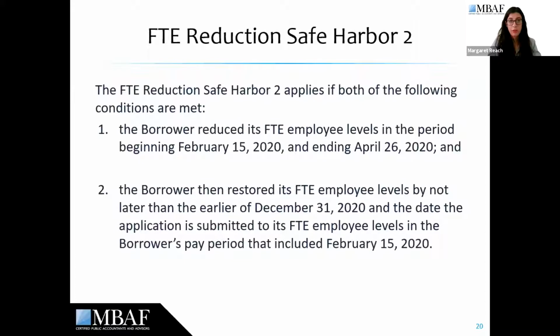Another FTE reduction safe harbor, because there are many, is number two. And number two is if you reduce your FTE employees in the period beginning February 15th and ending April 26th, but then you restore them to what they were at February 15th by either the date you submitted the loan application or December 31st, 2020, you will not have an FTE reduction.